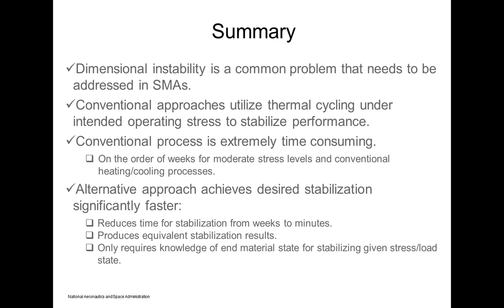First one is, is this approach related to the Strain Thermal Energy Recovery Program?